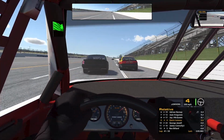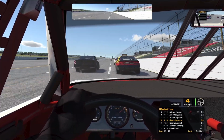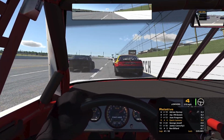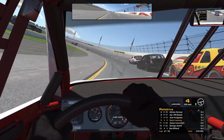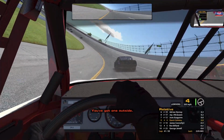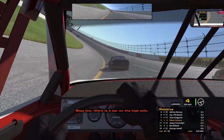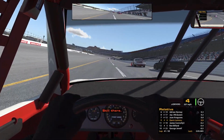We're in P9. I'd be pretty dang happy with the P9. But I imagine we're going to have another caution. Hopefully it'll just end the race and end this stupidity. We are on new tires, so we have to remember that. Stay low. There's a car on the high side. We have a little bit of grip. Still there.